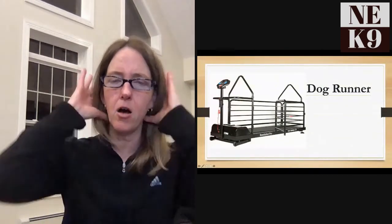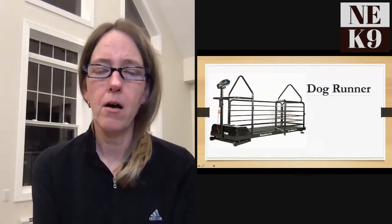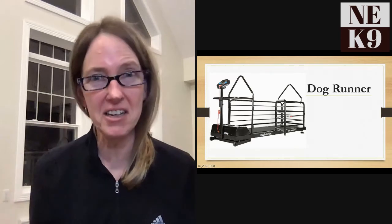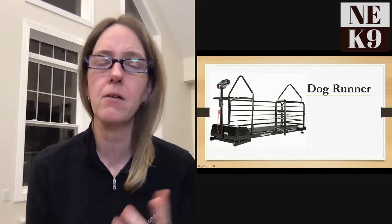The other thing I wanted to mention, so this is the dog runner treadmill, is the one that I introduced Knox to, my younger dog. And I will say I was impressed with it. It's very well made. It is a solid treadmill. It's really heavy, so you want to get some help setting it up. It's a big, solid, sturdy piece of equipment, and I was impressed by the overall make of the treadmill.